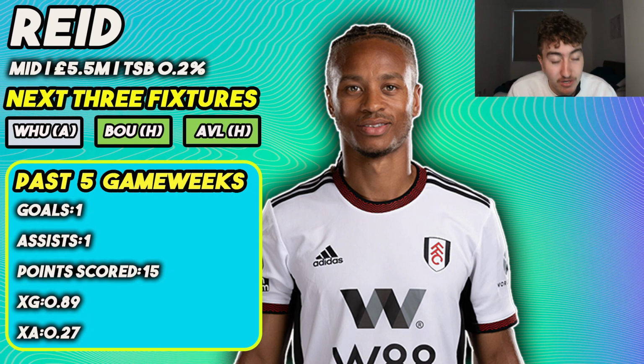But I really like this man as an option, down to the fact that if Mitrovic is potentially injured, then I think he may be on penalties. This is a big claim. I don't think there's any solid proof in there. I've seen that he's taken penalties before for Bristol City and Cardiff, but never one for Fulham, and I don't know if he's second in the Fulham pecking order.